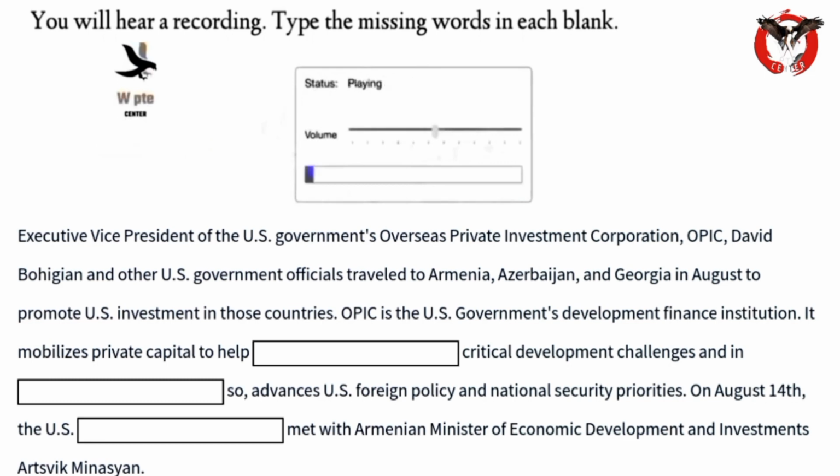Executive Vice President of the U.S. government's Overseas Private Investment Corporation, OPIC, David Bohigian and other U.S. government officials traveled to Armenia, Azerbaijan, and Georgia in August to promote U.S. investment in those countries.